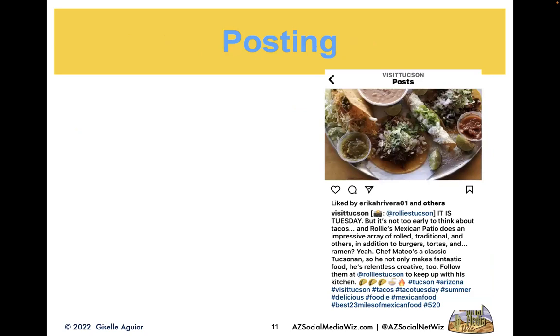Okay, posting. This is a Visit Tucson post again. When posting, you have 2,200 characters. That's a lot of characters you can put in the caption of a picture or a video that you're uploading, even a reel. If you don't put text in these captions, you're not going to give the algorithm anything to feed on. So it's really important to not just write one sentence, but to think it out a little bit. Some people write the first four paragraphs of a blog article, and then send readers over to the Linktree link for the latest blog to finish reading the article.